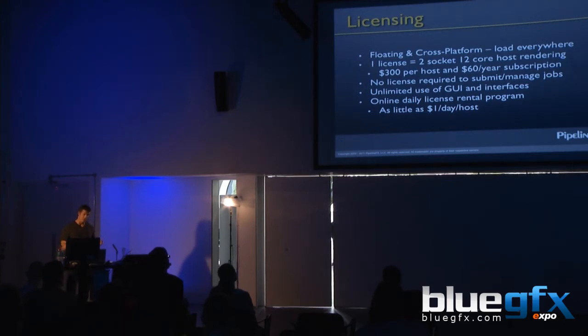We call a 2-socket machine a host. And in general, price performance-wise, it's been for a long time 2 single-core, 2 dual-core, 2 quad-core, 2 6-core, 2 8-core that is the price performance.